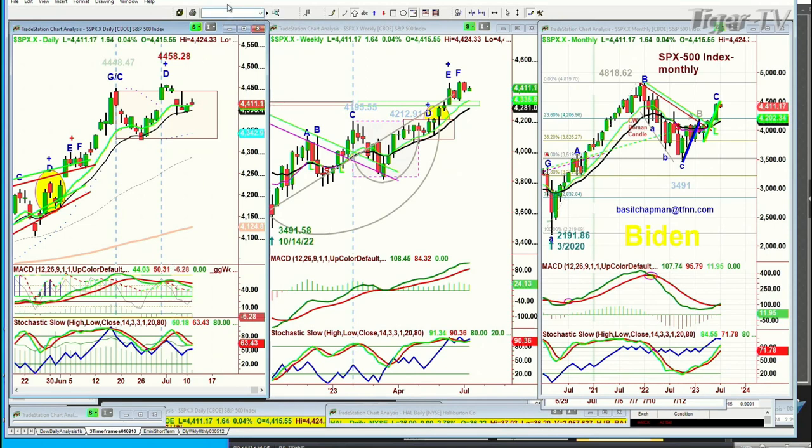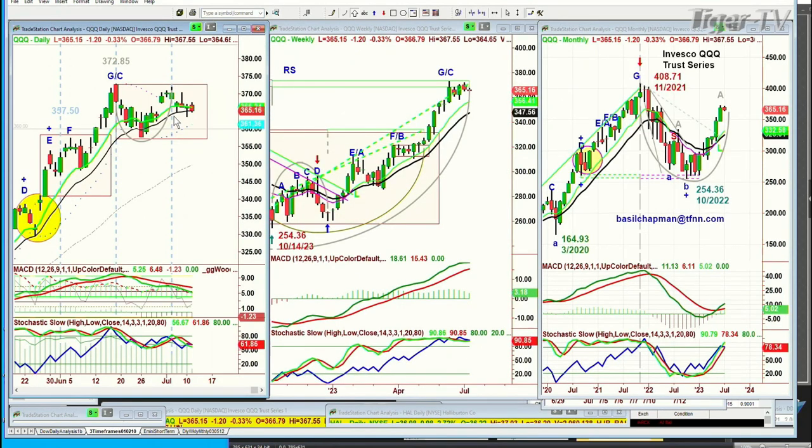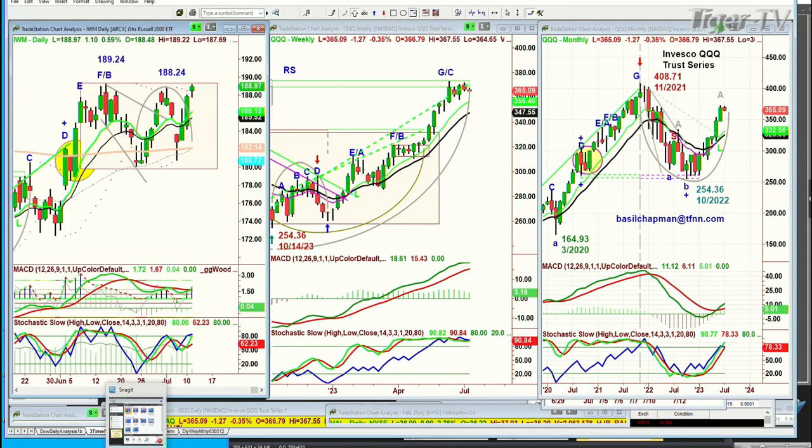And look, same thing in the QQQ, except here's the difference. See the narrowing, but the black line, the 14-period moving average, hasn't started to turn down yet. So that's still kind of positive for now for the QQQ, but the MACD's weak, stochastic's weak, on-balance volume is weak. But look at the IWM.